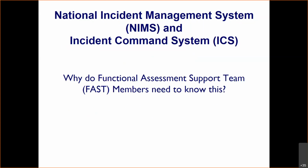So why? This is a big question. Why do you, as FAST members, FAST responders, need to know what NIMS and the Incident Command System are? Part of it is because this is how all of North Carolina, actually all of the country, responds to disasters and incidents. And you need to know, as a FAST team member, where you fit into that system.